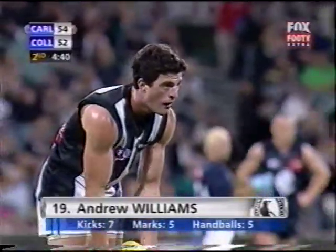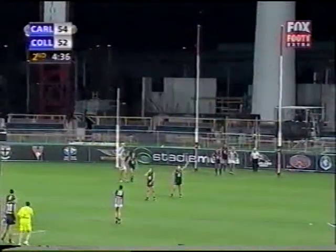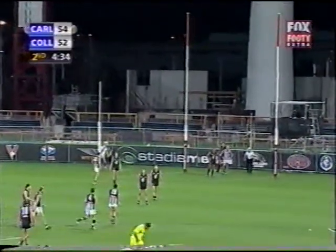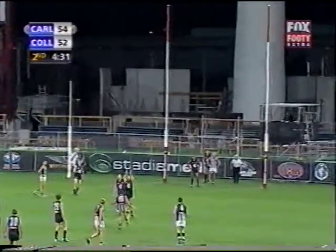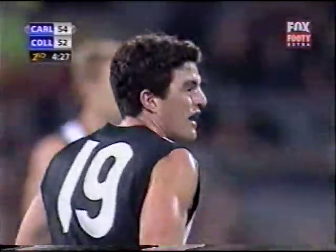Williams running around when Carlton get the ball. O'Brien off, Didak on for Collingwood from 45 metres out. Williams has had 5 marks for the night to kick goal number 3. Kick on its way. Fades on its trajectory, and it's a point.